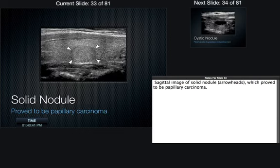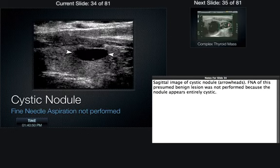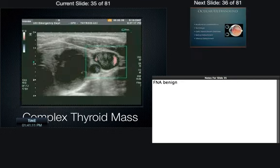This one here is a very isoechoic, nice, solid-looking nodule within the rest of the normal thyroid tissue. Unfortunately, this one turned out to be papillary carcinoma. This is a very cystic nodule. These are very common to see within people's thyroid glands, and most endocrinologists would probably tell you, as long as it's not changing in size, bring them back and follow it closely, but you may not need to biopsy these very cystic anechoic ones without any complex nature to them at all.